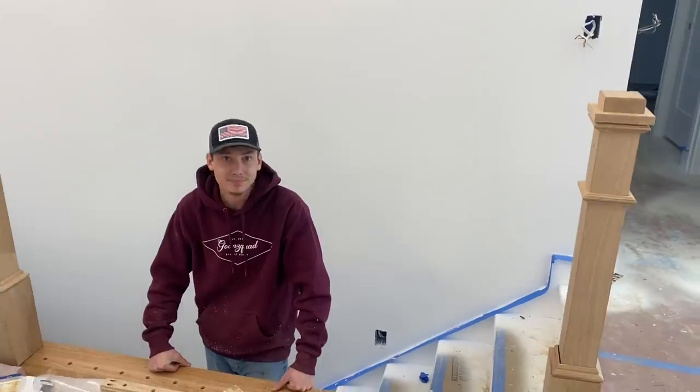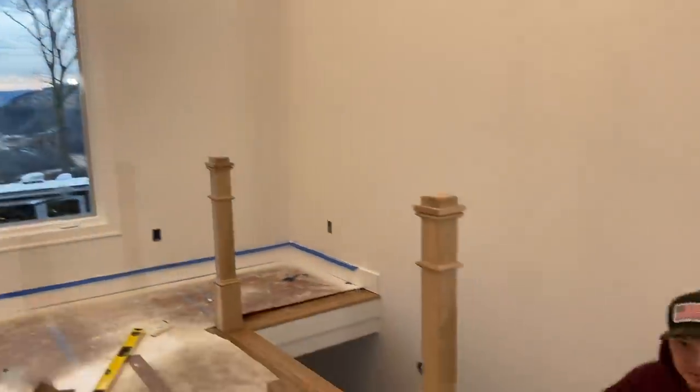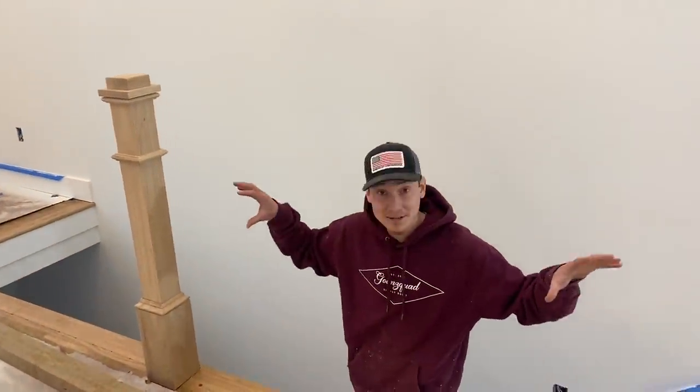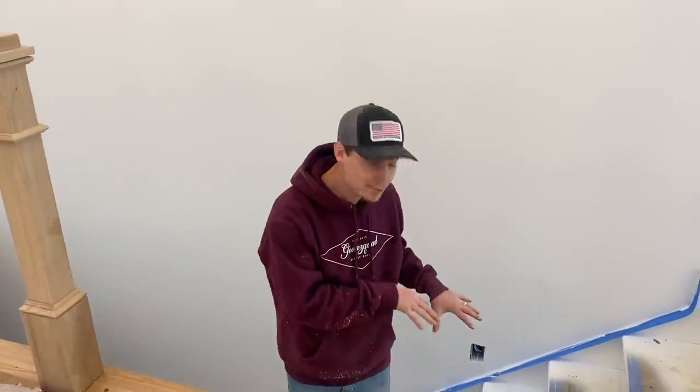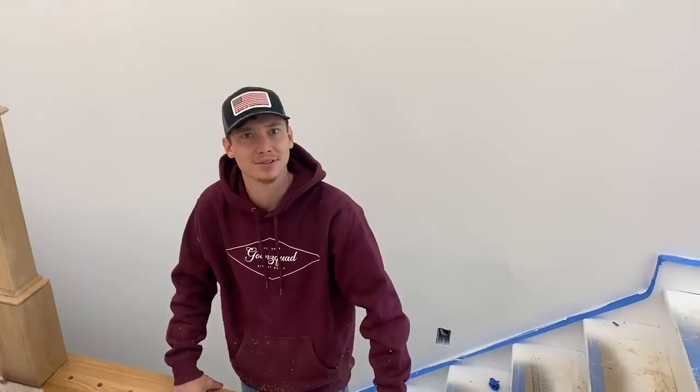I mean, it is taking a good bit of time because, as you can tell, it's getting a little dark outside, but you know what? This is the hardest part of this whole entire trim process. The stairs were pretty hard, but this right here is a little bit harder. But ever since we did these holes and stuff, now I'm like, dude, this is gonna be a little bit easier. This should be a breeze.